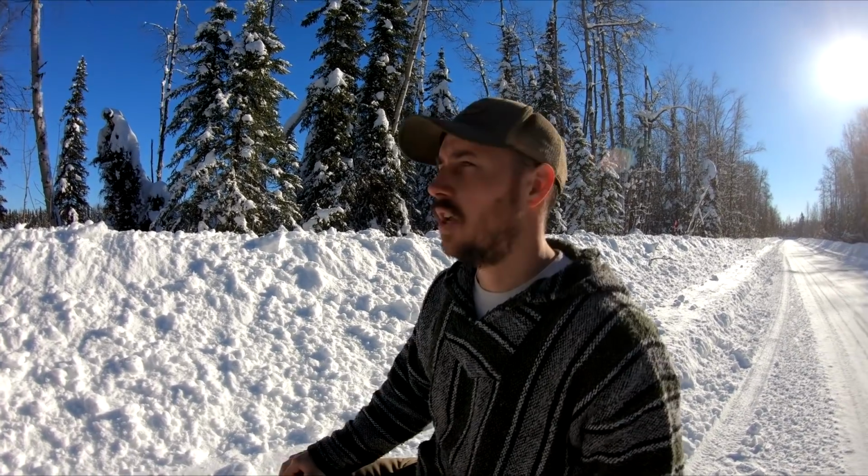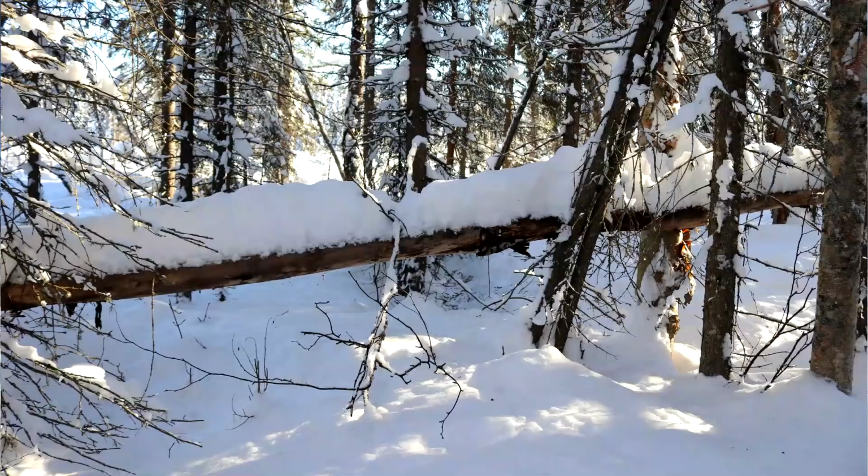So the previous owners, they owned this place since the 70s, so they don't live around here anymore. So it doesn't look like the property's been maintained at all. There's downed trees and obviously no sign of maintenance at all out here. So we're gonna try to head in here.